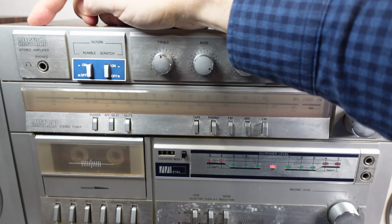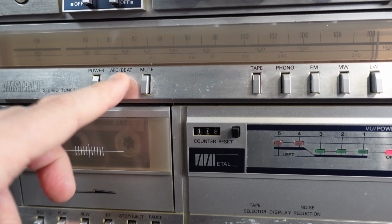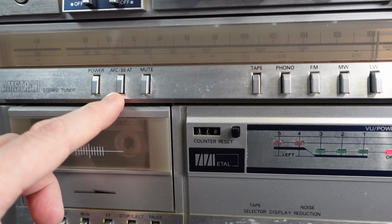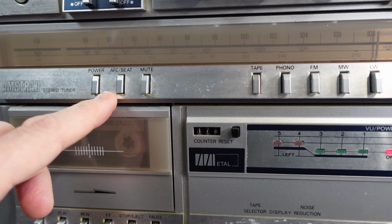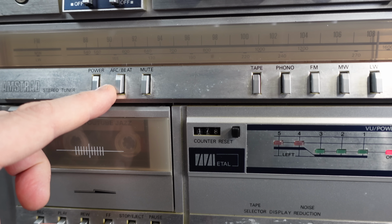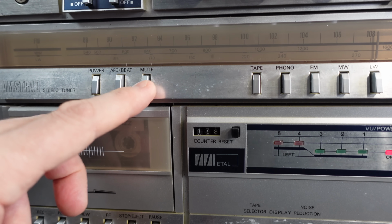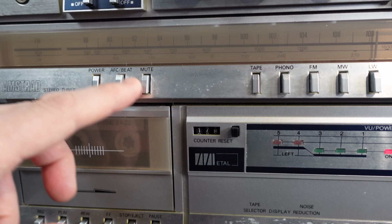Next to there, the headphone output. And finally, next to the power switch, there's a combined switch here which says AFC/beat. Now, I presume if it's in, it's acting as an auto frequency control switch, and then perhaps out would be beat cut for your AM stations. Mute, that is an unusual button to have on a hi-fi. You don't tend to see that.